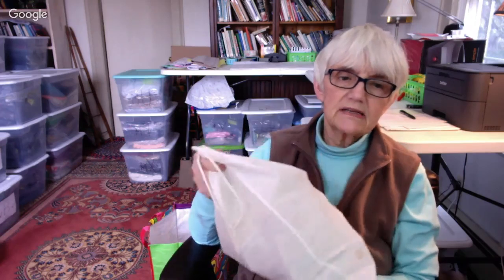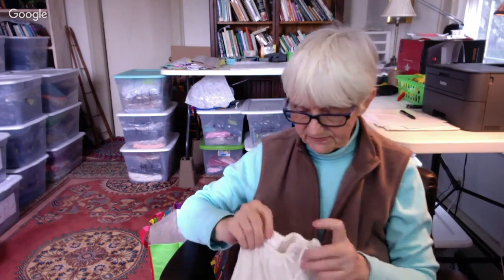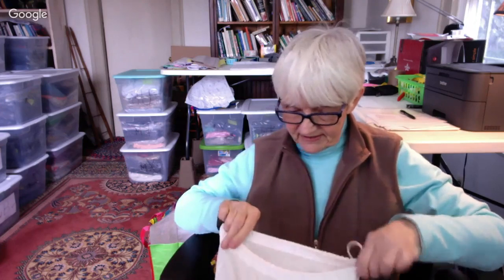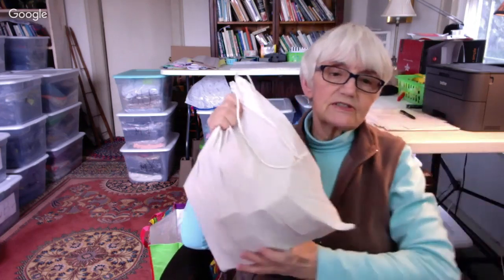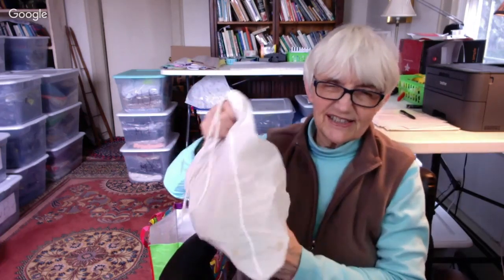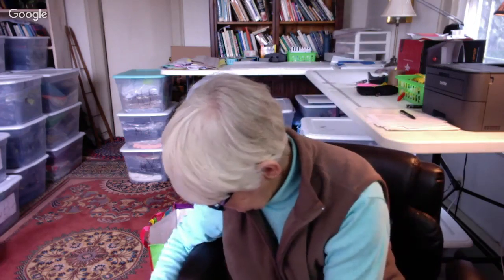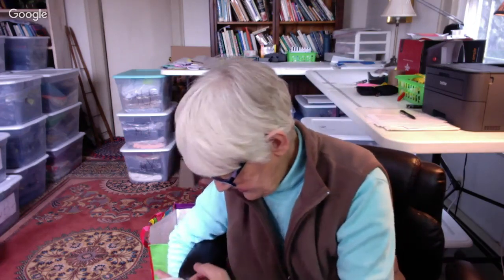People use them, if they don't give them to their kids, they use them for crafting and making things and whatever. So I have a nice big bag of them here. So I thought that was good. It was 35% off of $4. So I thought that was a good buy. When I looked them up on eBay, they were like $20, $30, $40.